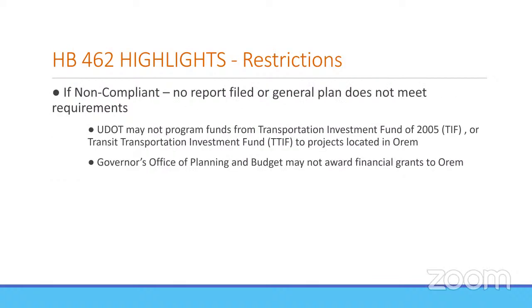Restrictions: if we are non-compliant, meaning there's no report filed or no general plan amendment, or they find that the general plan does not meet the requirements, ultimately the restrictions are that UDOT may not program funds from the TTIF, the Transportation Investment Fund, to projects in Orem, and the local assistance matching grants would not be available.